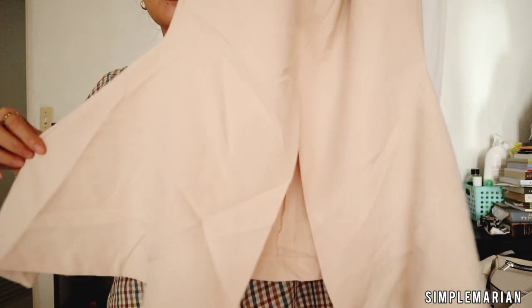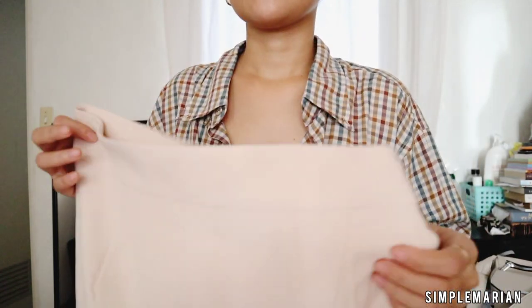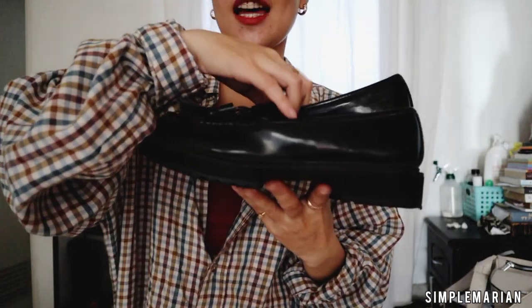Like, look. It goes on the same side, so it goes like that. I was laughing so hard when I was trying it on here. Because I got that mirror, so I just kind of tried it on. I have a bra and I was wearing this. I was like, I look like a fish. And yeah, that's that. And a very exciting one, sorry, is these loafers.